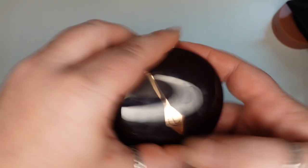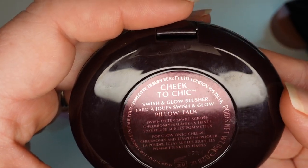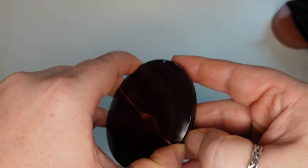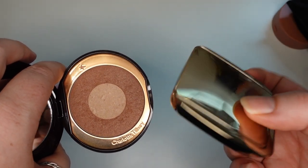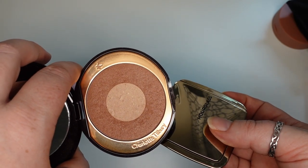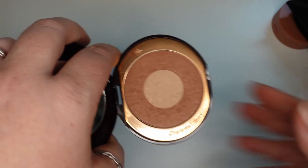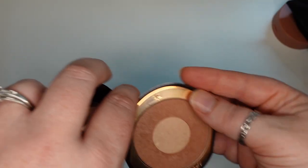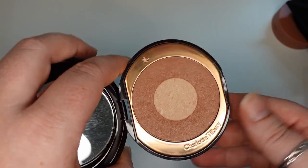Okay, this and the Hourglass. This is Charlotte Tilbury, the Cheek to Chic blush in the shade Pillow Talk. I really like this. Honestly, these are super similar, but I would prefer the Hourglass over this one. In terms of staying power, I think Hourglass lasts longer than this, but this and the Hourglass one were ones that I purchased around the same time when I wanted to try luxury blush products. I really do like this.